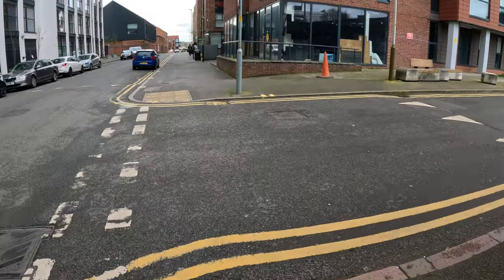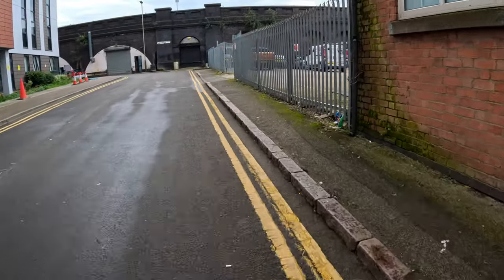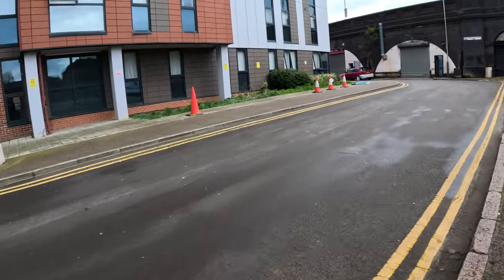I mean, could work, could completely fail. Oh, I like this building. Lots of architecture recently, but I like the colours in it.